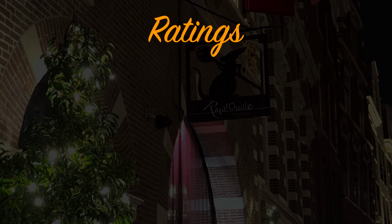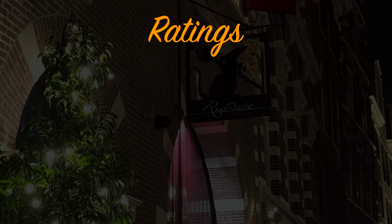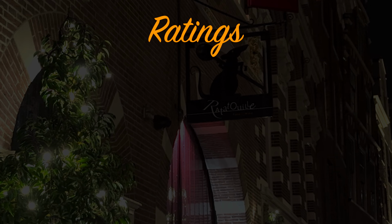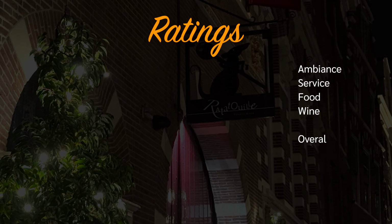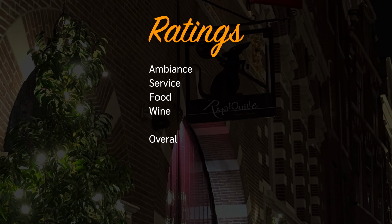Also take the rating in its class. A 3-star Michelin meal can be a 9.5, as a burger can be a 9.5. It's all based on price and quality, and they should not be compared with each other, but a burger should be compared with a burger, and a 3-star Michelin restaurant with a 3-star Michelin restaurant.